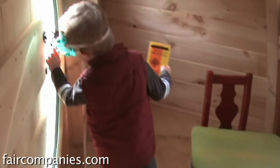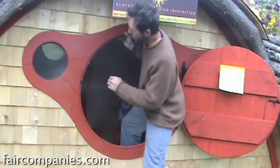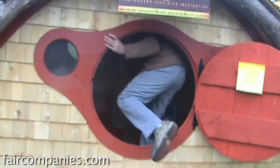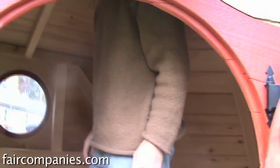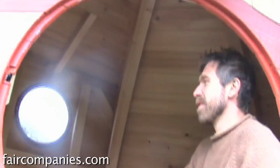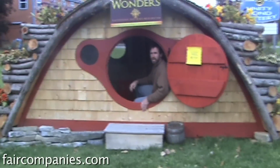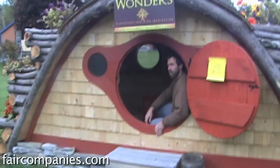Can't walk it. I'm 6 foot tall, and I'll go in to give you a size reference. But we noticed that the adults really had an interest in the Hobbit Holes. I'm actually almost standing up, but not quite. This isn't built for adults. So we said, we've got a winner here, but how are we going to broaden our market?